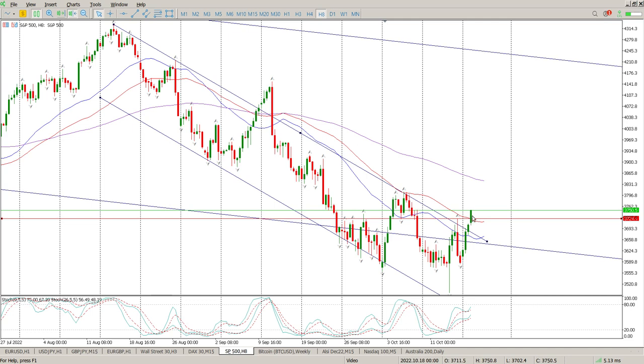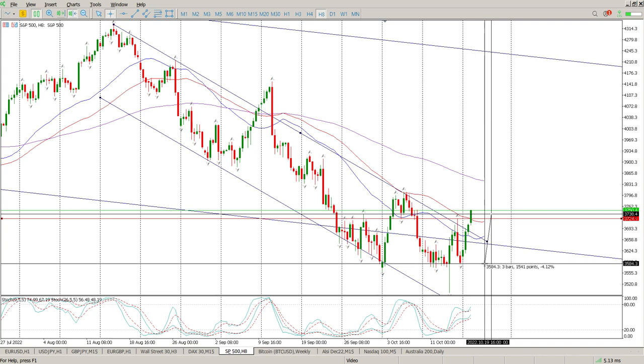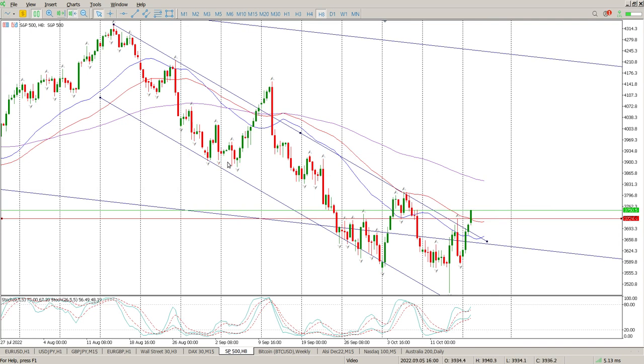So this is what we're looking for. If we want to get long, we're waiting for a pullback onto structure. It needs to find its feet there, and then you're going to have a fairly decent move. So the two scenarios: first, you're going to get a 4% move up, straight into this area here. Then you've also got the opportunity to get all the way up to the top of the weekly, which is around 4,250, and 4,000 obviously would come into play. So that's a longer term view.